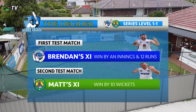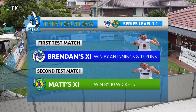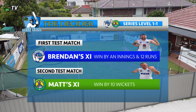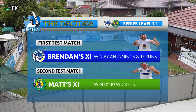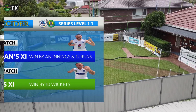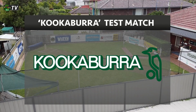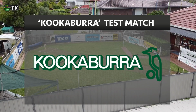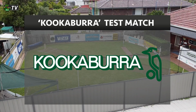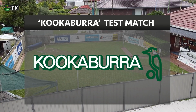So as mentioned prior, the series is locked at 1-1, as both sides would inflict heavy defeats on one another in the opening 2 test matches. Brennan's 11 prevailing in the opening test match by an innings and 12 runs. And then it was a brilliant response by the men in green, hammering Brennan's 11 by 10 wickets to send us to a decider. And this third and deciding test match will be the Kookaburra cricket test match. Kookaburra have been simply amazing since jumping on board this season, and we can't be thankful enough.